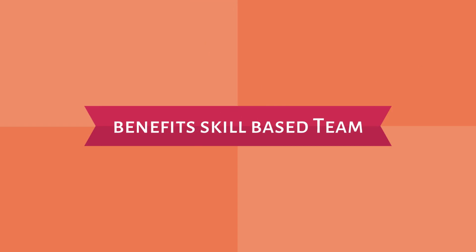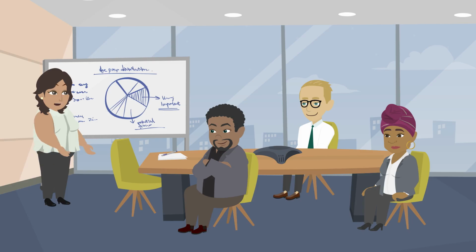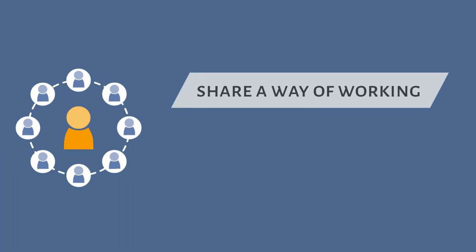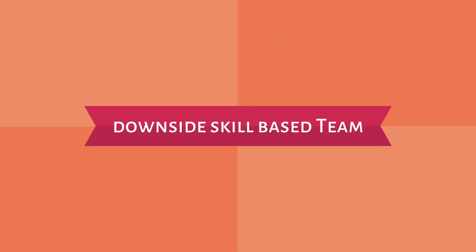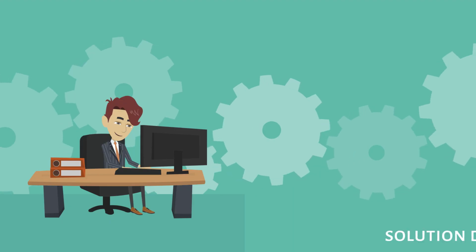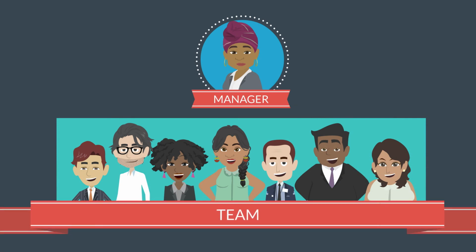The benefits of this way of working: team leads work directly with their own group, so they can judge their work easily. They can also share their way of working, upskill and cross-train members, and the reporting lines are clear. This framework's downside is that silos are created between the solution designers and developers. The project manager, therefore, needs to create synergy within the team.